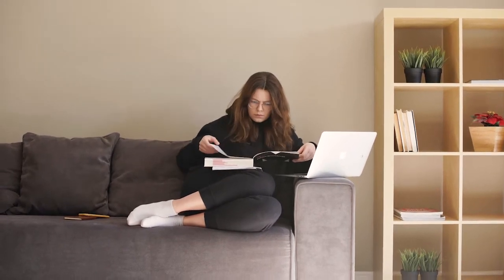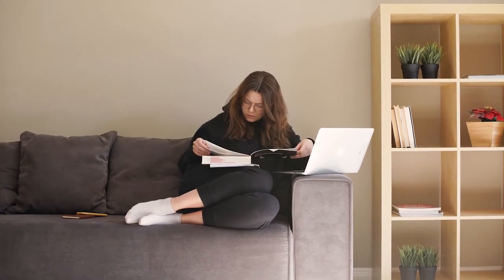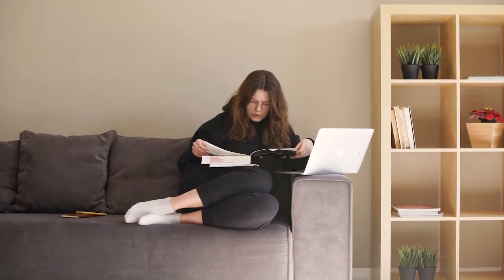Okay, so let's get into the next one, running dictation. Yeah, so this is one that your listeners are probably aware of or have played, but there are some teachers out there that have never done this before. So if that's you, then you're in for a good treat today. So running dictation is a real classic because it activates all four of the key areas of learning English. Your students will be reading, they'll be speaking, they'll be writing, they'll be listening. So it's a real winner.